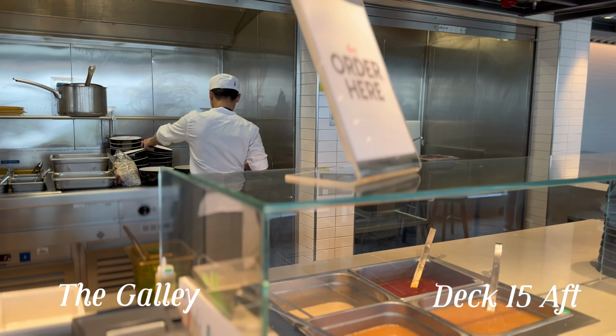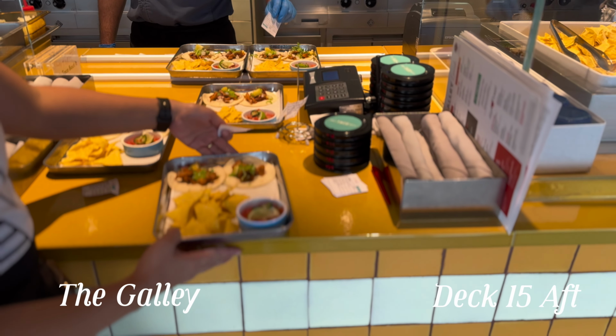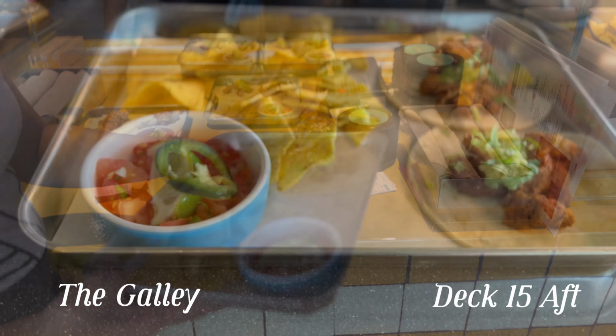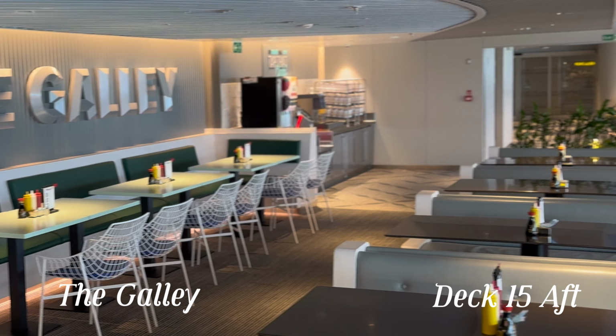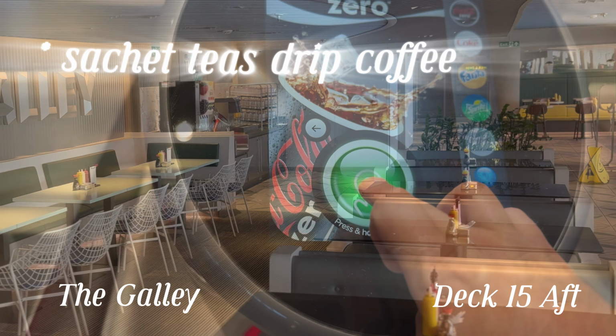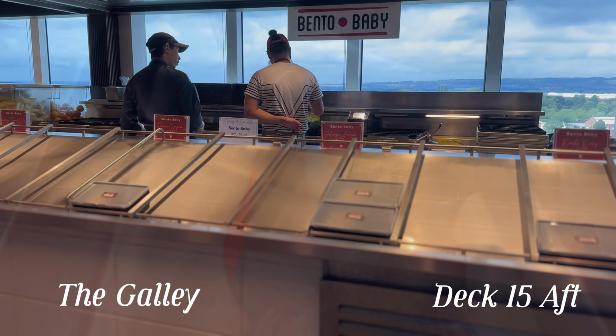This is where you get your tacos. Slightly different. As mentioned, it's not a proper buffet. You do your order, you're given this buzzer. When the buzzer goes, you return and your food is freshly made and ready for you. And again, it was really, really tasty. There's so many options here, so many seats, tables, and included in your cruise fare, you do get your sodas, your juices, and your teas and coffees.